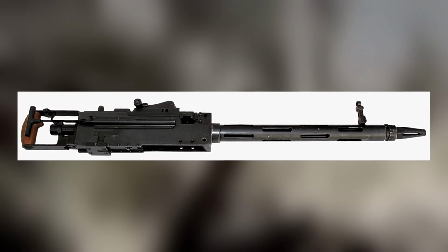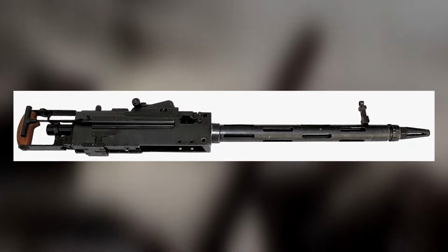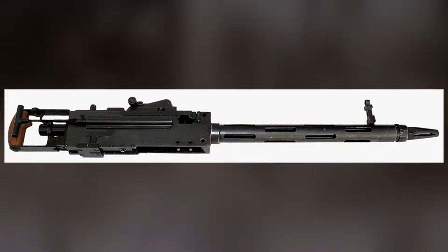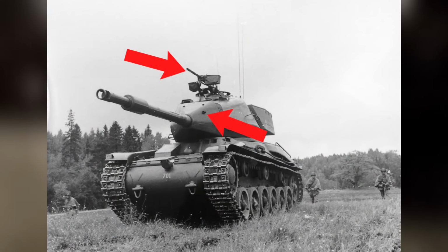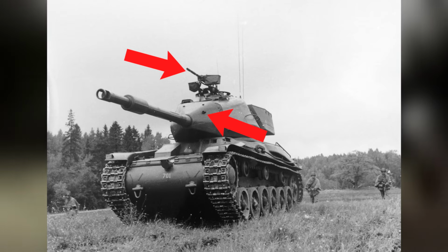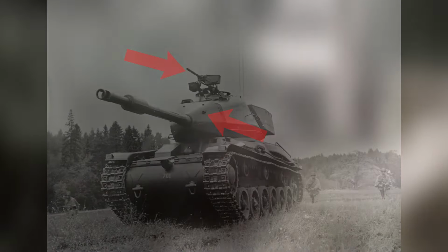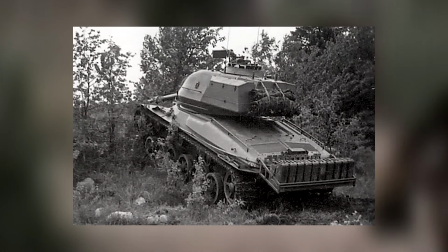The secondary armament consisted of 2 KSP M39 machine guns, chambered in 8mm, and later 7.62 by 51 NATO, mounted on the exterior of the tank, outside the commander's cupola, and the coaxial counterpart in the turret. The crew of 4 men were afforded decent, albeit tight working quarters.